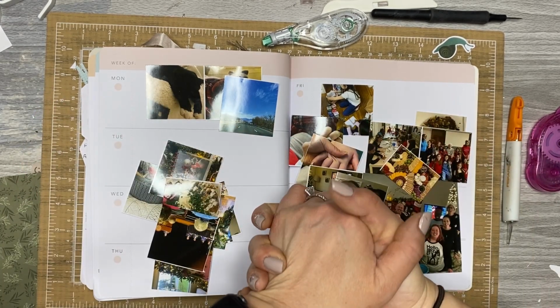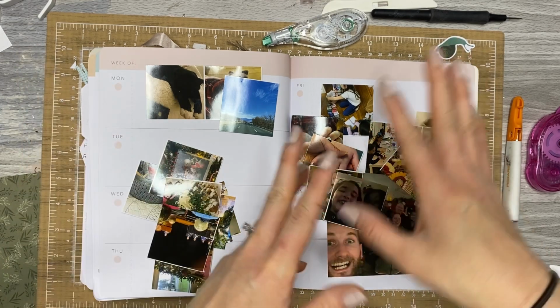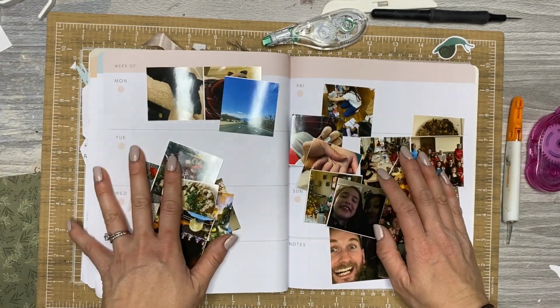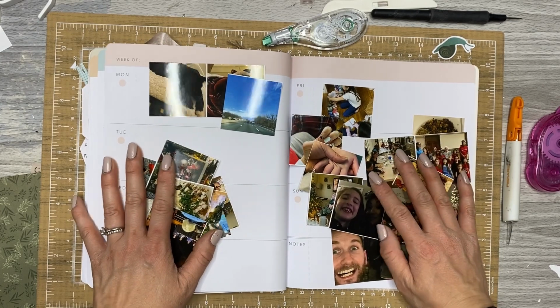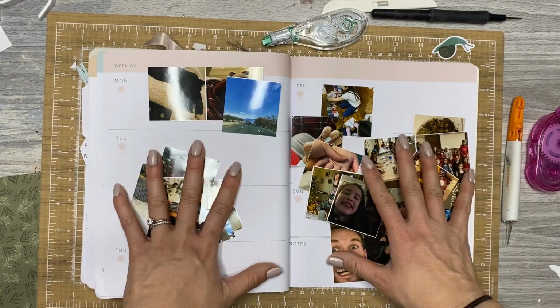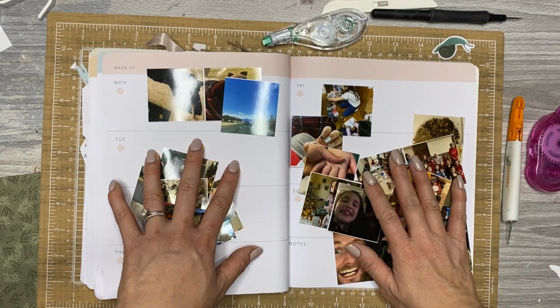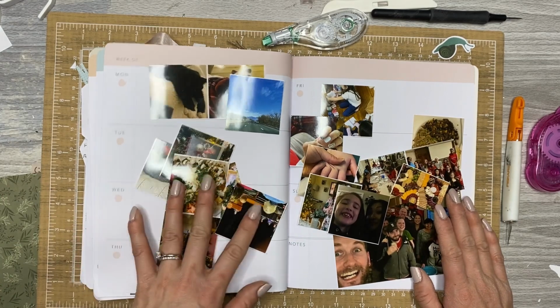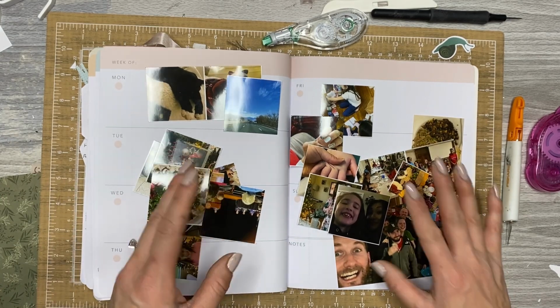And then I'll purchase things here and there, and I'll still be using my Heidi Swap stuff. I have tons of her stamps and products, so I will definitely be using that as well. As you can see, I have a lot of photos here for the last week of November going into December. We had some really fun events and a busy week, and it gets to be busy season.